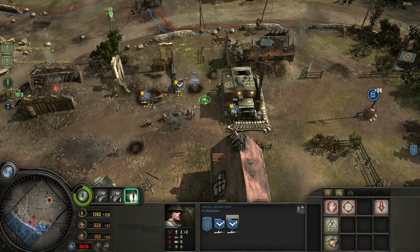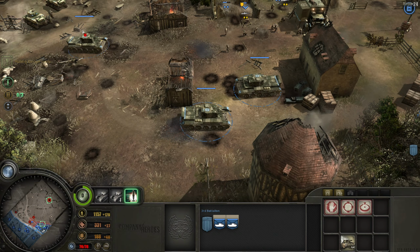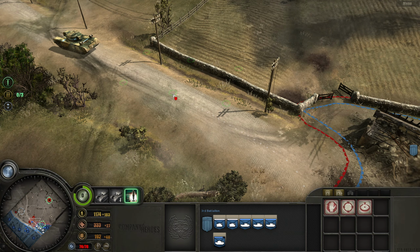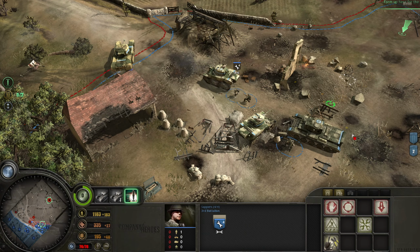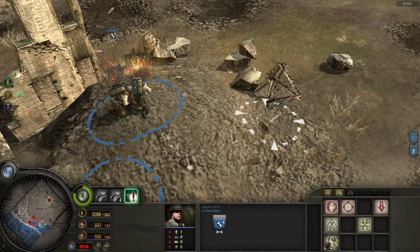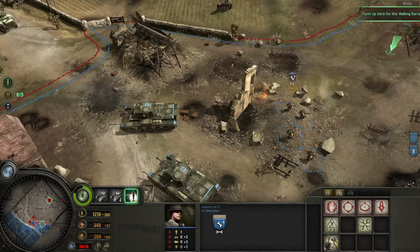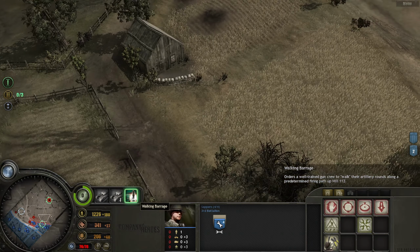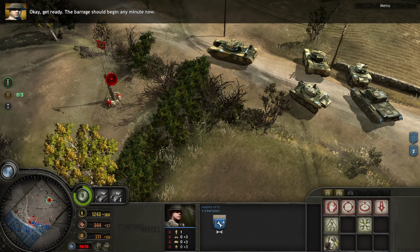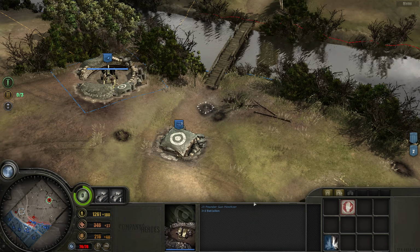Lads are ready. Duffy, you wanker. Get on point. Steady up, gents. Armor moving. Driver, forward. Go ahead. Moving now. Get ready! The barrage should begin any minute now! Wait for the signal! Moving to location. Tank is moving out. 25-pounder. Yes, sir.